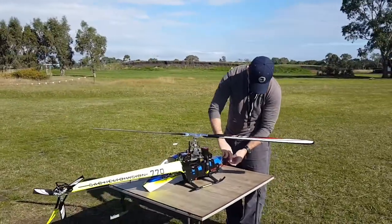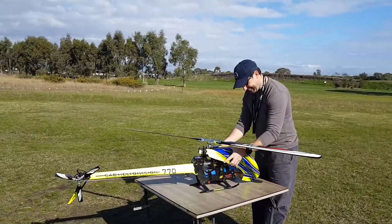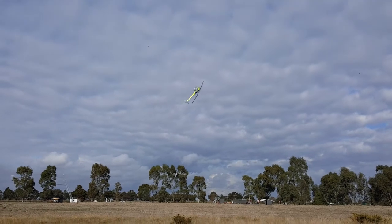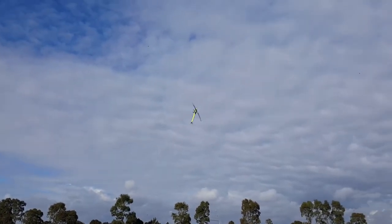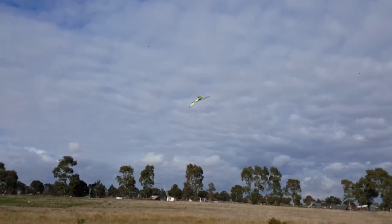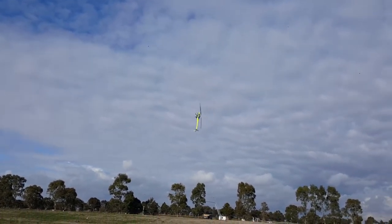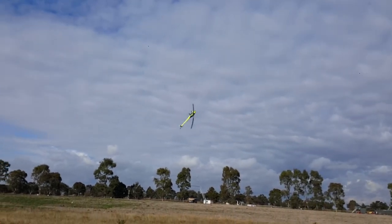Okay, Ben's got his 770 out for a bit of fun. Go for the smallest to biggest. Or should it be smallest to gigantic? Breaking that air.